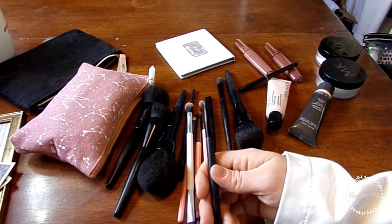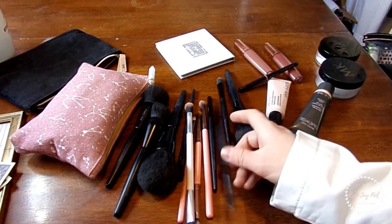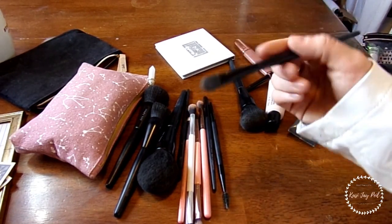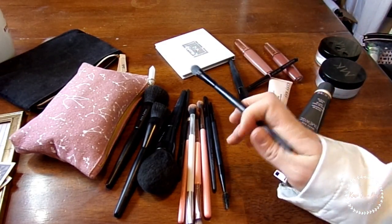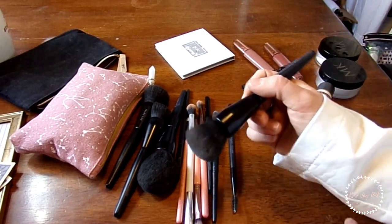I don't know if you guys can see this. Hopefully these aren't all blurry. And then an eyebrow spoolie on the end. This is the cream eyeshadow brush, so you can dip into a cream eyeshadow and paint it on. Or I like to use this with contour and under eye corrector to go under my eyes to cancel out any dullness or darkness.